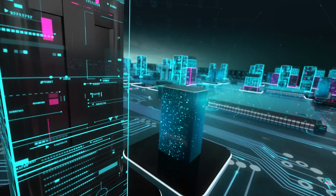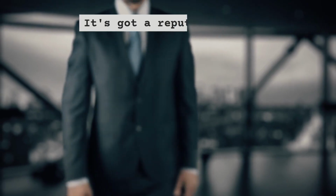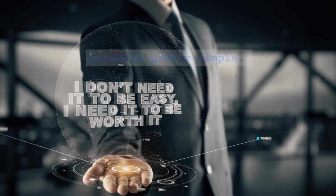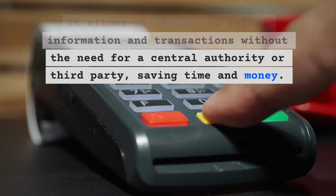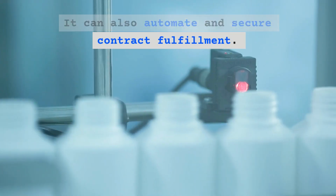Understand blockchain. Blockchain is one of the major tech stories of the past decade. It's got a reputation for impenetrability, but the basics are actually pretty simple. It allows businesses to record information and transactions without the need for a central authority or third party, saving time and money. It can also automate and secure contract fulfillment.